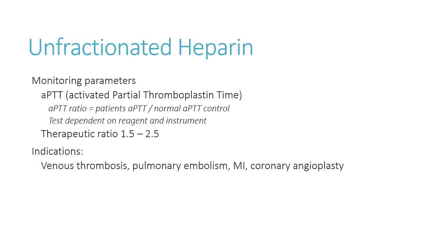Oftentimes, not young, healthy individuals like yourselves, but some individuals may be at risk if they're older and have a pretty sedentary lifestyle and they're just sitting around on a plane for 12 to 14 hours. They can develop clots very frequently. And so sometimes we'll give them prophylactic heparin beforehand to help prevent that. But anyway, anytime you have a risk for developing a clot, you can give this prophylactically, or to treat active clots, heparin can be used for that.